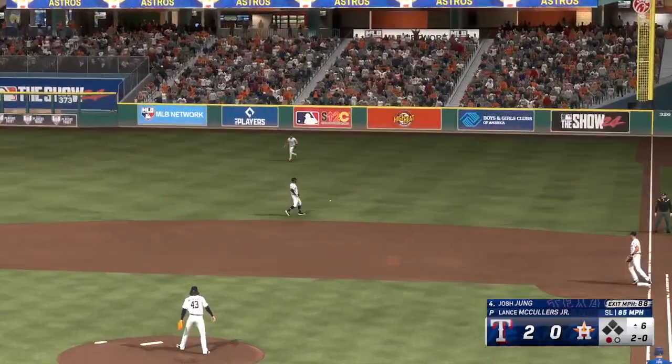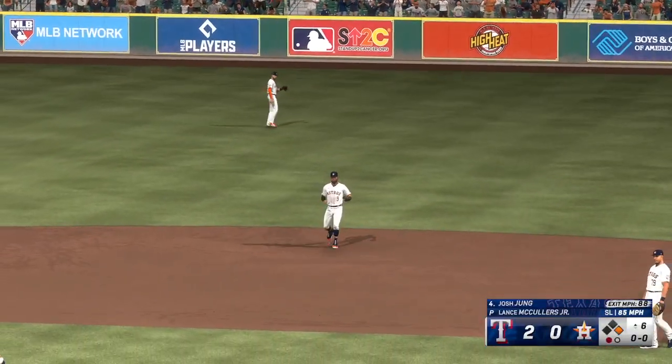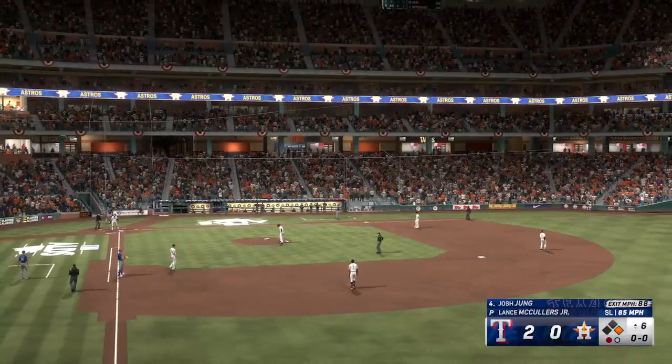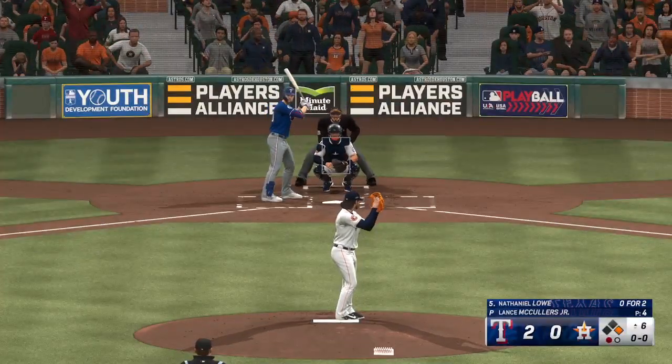On the ground, right side, and that one finds its way through. Well, patience and discipline paid off right there as he got into an advantage count. Just a simple ground ball the other way that had eyes on it, man. Sometimes that's all you need to do. Just let the ball travel, put the ball in play, and just hope it finds a hole.